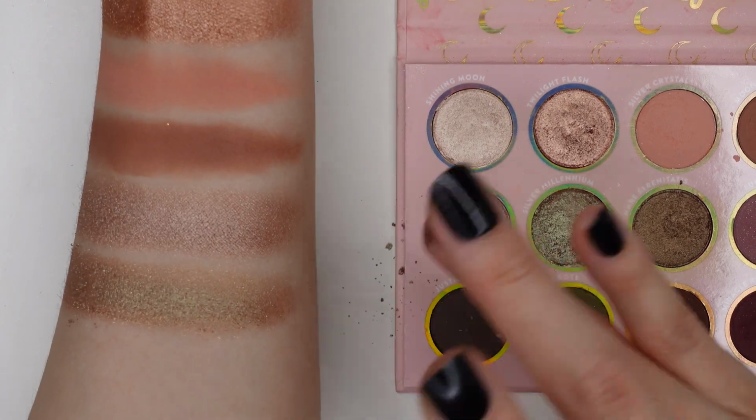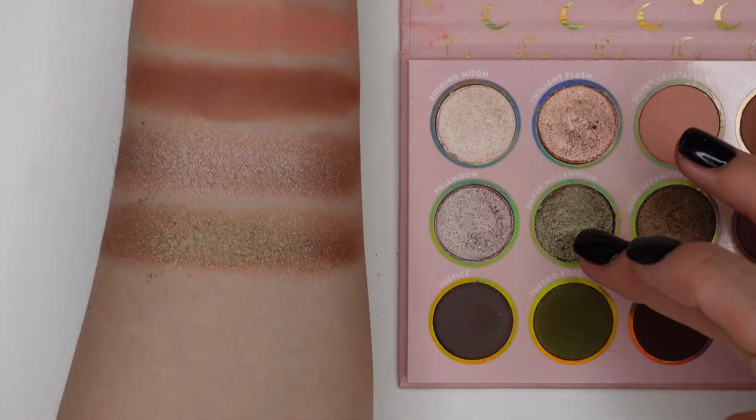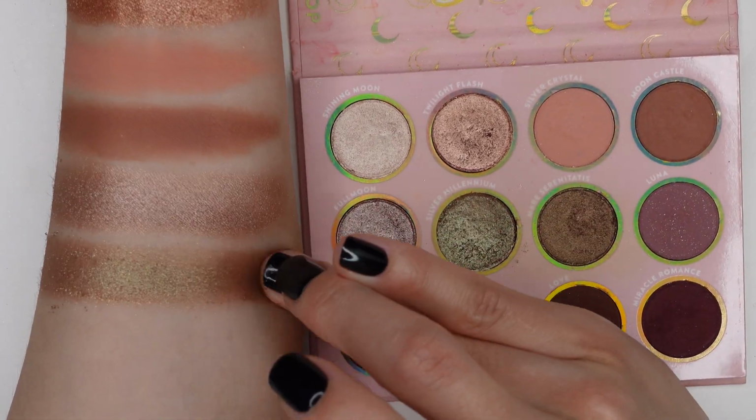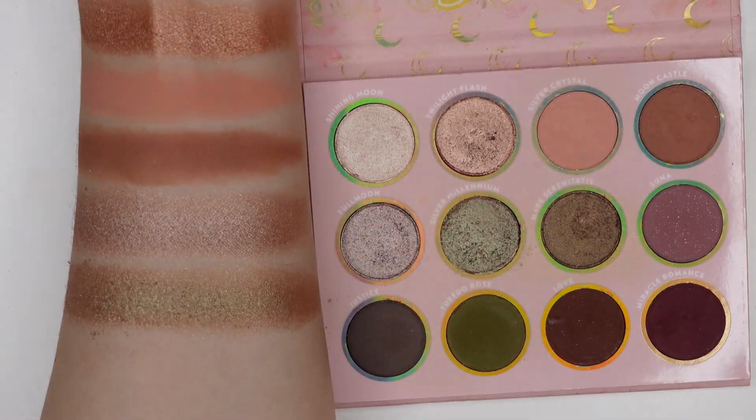Oops, I'm making a mess because it's kind of dusty. There's Evergreen from the At4 site palette. Oh wow, oh wow, look at that.